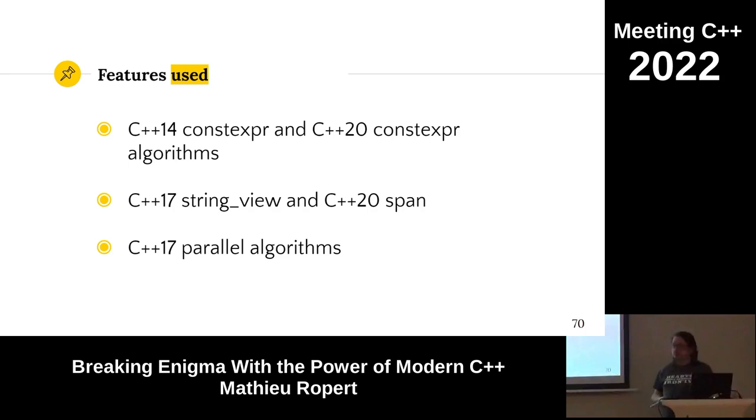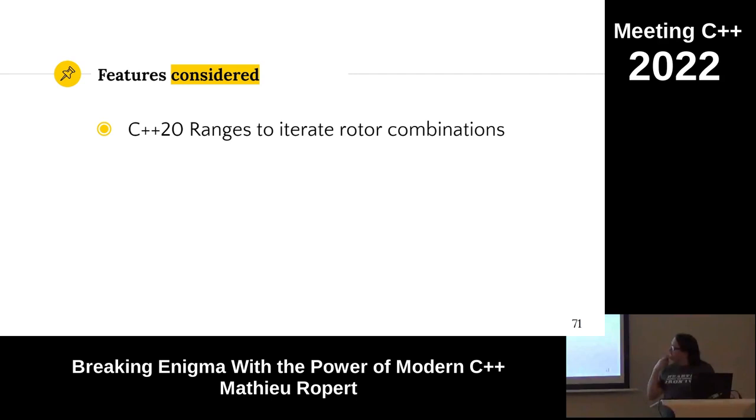The thing I considered but did not use: I thought about using ranges to make the rotor combination, but I'm not super well versed in ranges. I think there is a way to generate a sequence and then feed that to the parallel for, but I ran out of time to explore it. I thought that since it's a generator, maybe I could use a coroutine. But then I remembered there is no standard support for coroutines without writing your own library, and this was a pet project. So maybe in 23, when we have generators in the standard, I would refactor it.